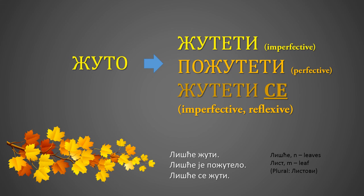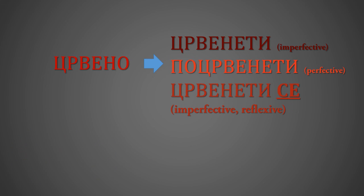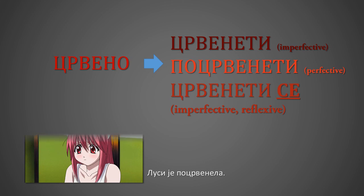You could see something yellow, and that general impression you get, it's žuteti se. I'm not sure if I'm explaining this right. But here's one more. From red, crveno, we have crveneti, to go red, pocrveneti, to have gone red, and crveneti se, to be red, to emit red. Lucy je pocrvenela.